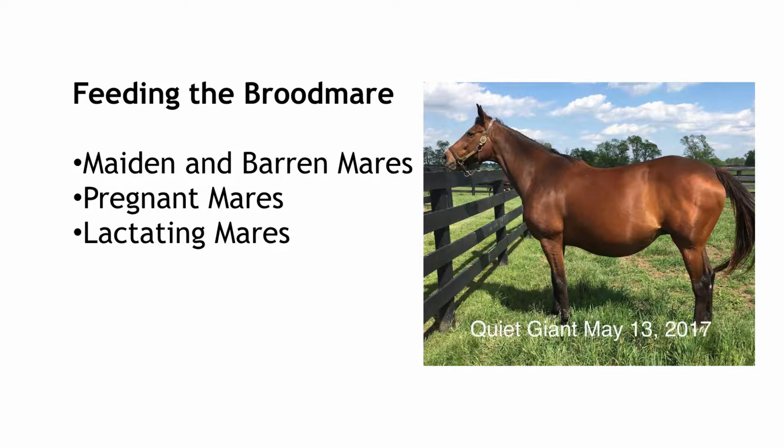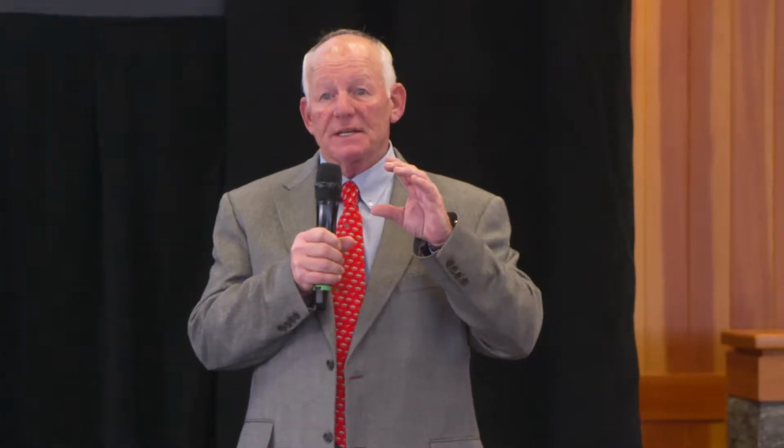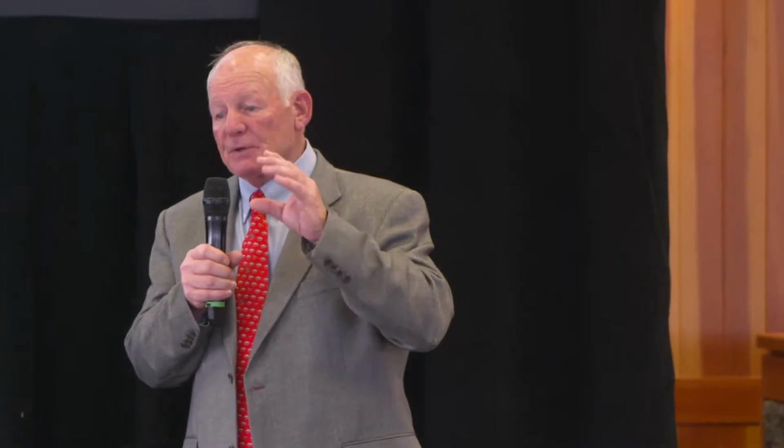So the different classes of mares that we want to look at are barren and maiden mares, pregnant mares like this, and then lactating mares. And each one of those groups of horses has distinctly different nutrient requirements, and opportunities that we have to influence their progeny and their productivity and their resistance to disease and so on down the list.